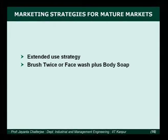Of course, along with that, this non-user strategy is often combined with the extended use strategy. That means if people were just brushing once, you can convince people with good logic that it is beneficial to also brush at night before you go to sleep, or it is better to use a different product for washing your face and use another product for bathing. So you have a soap and you have a face wash product. So this is to extend the use or expand the number of times the customer interfaces with your product service system.